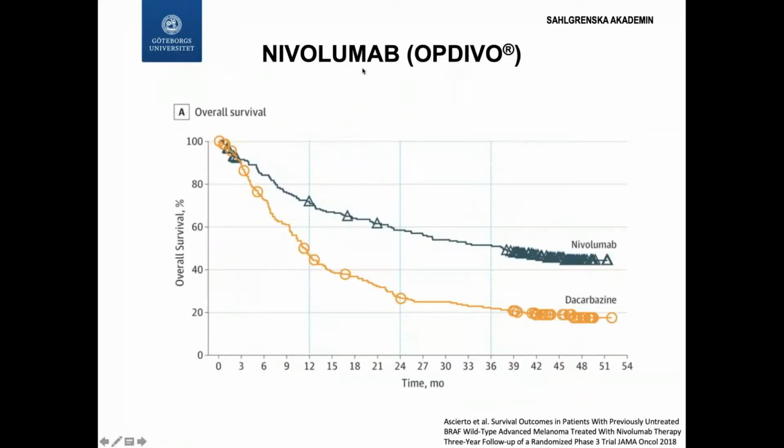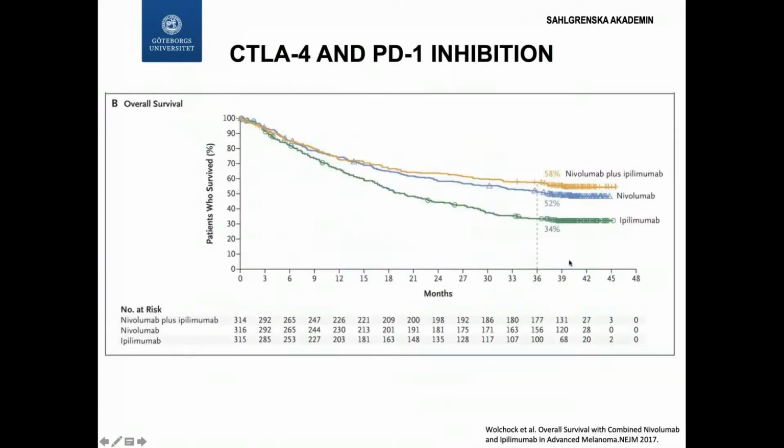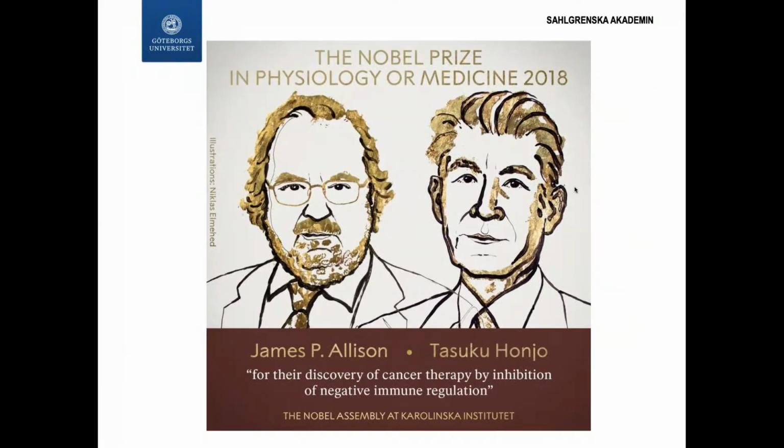And also nivolumab compared to chemotherapy, you see a much more enhanced curve here. So instead of having 20% long-term survivors, you actually double it, to more than 40%. And then, of course, trials have combined ipilimumab and nivolumab, and then you're up to almost 50% or 60% long-term survivors here. So this is a revolution that has happened, and we treat our patients with this daily.